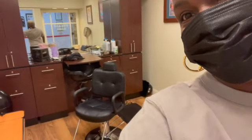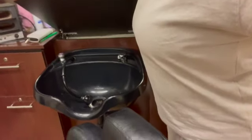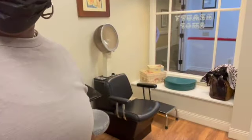So this is the salon that I do my mom's hair in every week. They got this nice little setup for us, and let me show you. See if I can show you the bowl. Got a bowl and chair and dryer. All that is going on. So I'm just waiting on them to bring her in here, and so I can get started on her hair. See what kind of day we're having.